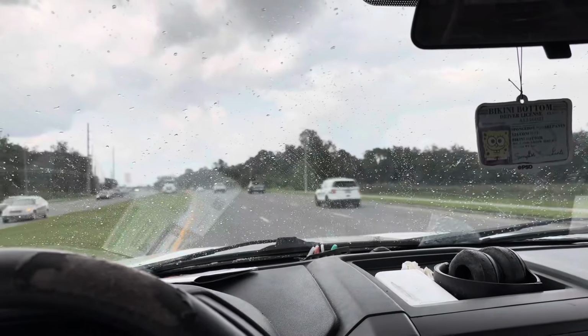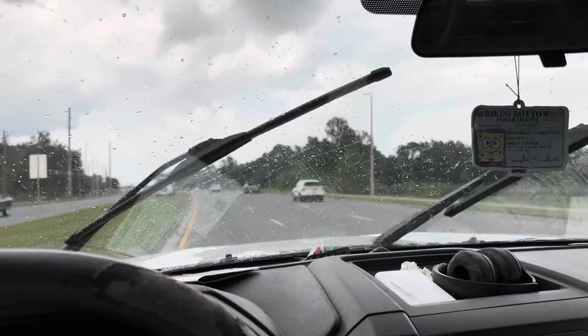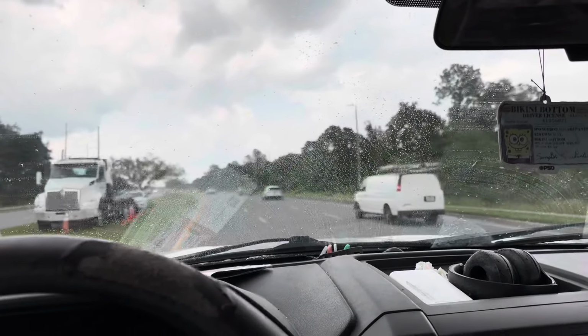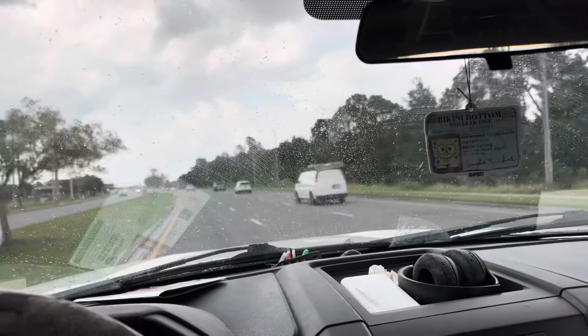Well, well, well. Look what we have here. Rain in Florida. Who would have thought this could have happened? Oh man, it's another day in Florida. All right, guys, I might have overloaded it a lot. That was 34,000 pounds, my whole truck and trailer setup. Last time it was 25,000, and it was struggling.